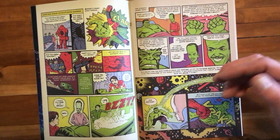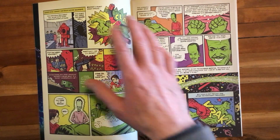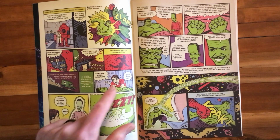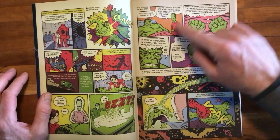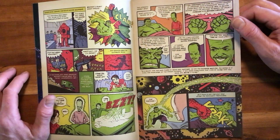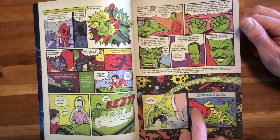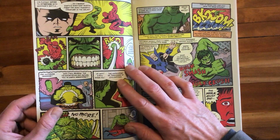There's a lot of cool tech and robots and stuff in here, and Jim does a really great job of depicting all that action. And we have our first appearance of the Leader here. Classic looking Leader before he develops his yellow and orange costume, which becomes his standard go-to look. And here we have really the first appearance of one of Hulk's many monstrous sparring partners.